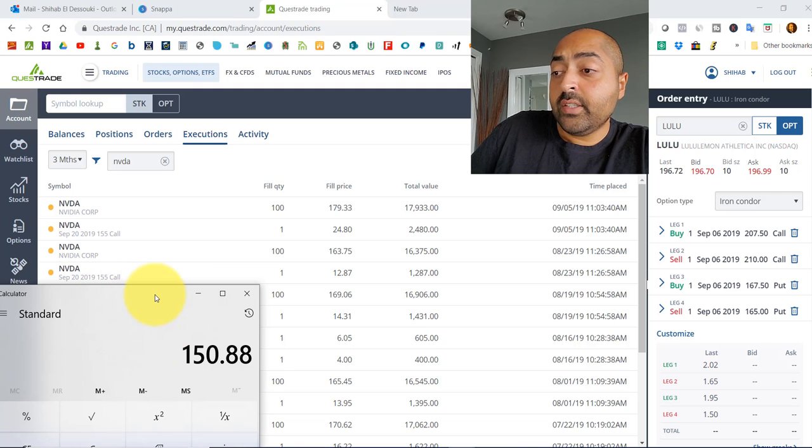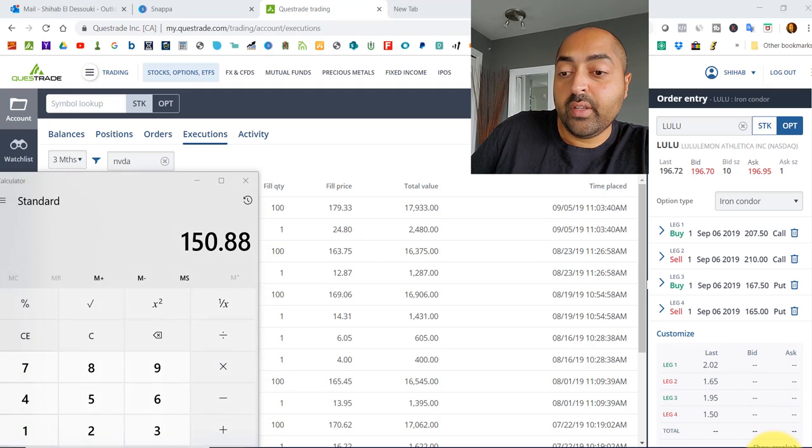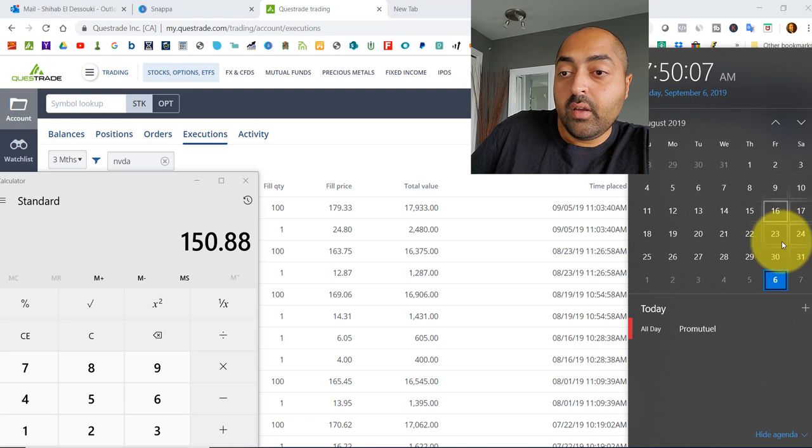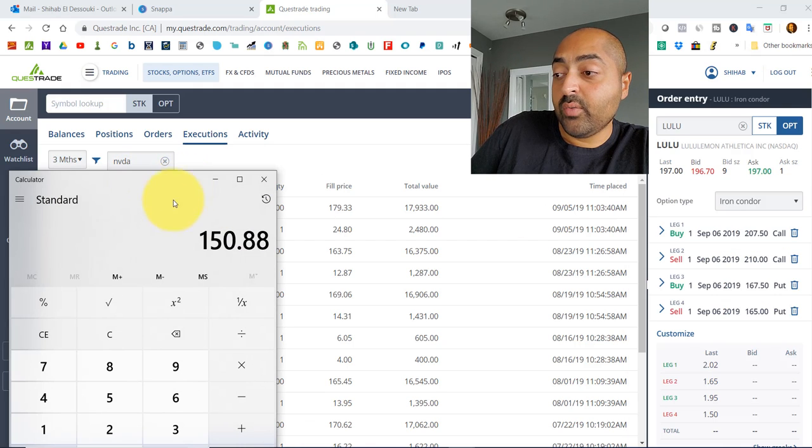But now, because yesterday Nvidia was trading at 179.33, I had a chance to close the trade early, like I closed American Airlines early. Now let's look at the profit I was able to make by closing it early, 2 weeks early. So remember, I placed the trade August 23rd. I closed it yesterday, September 5th. But going into this trade, I was expected to make my max profit on September 20th. So I closed the trade 2 weeks early, or I had it for only 2 weeks as well.